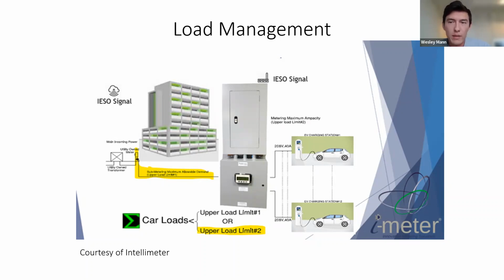And like this limit, because a lot of building owners are worried that they're going to have to upgrade their service for their building. And with these types of power management systems, we can fit a lot of chargers in a building without having to upgrade the service, just by making sure we manage the power consumption. And then we monitor the load, the capacity that the building has available, then we would tell the chargers, okay, you only have 200 amps right now. And then the system would manage how much energy the chargers are using.